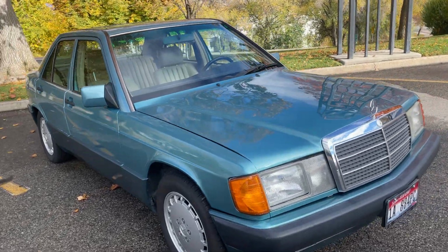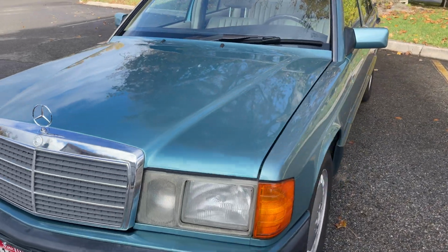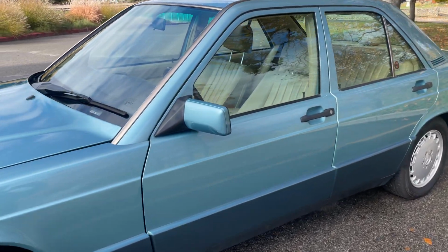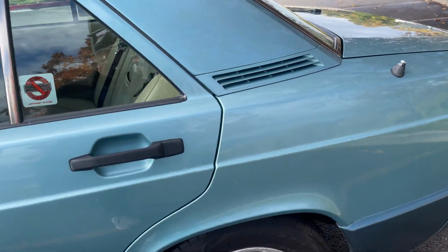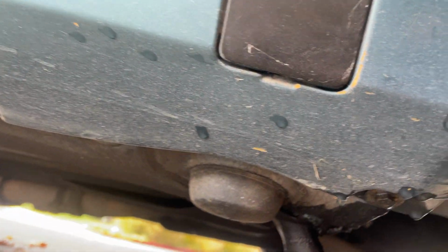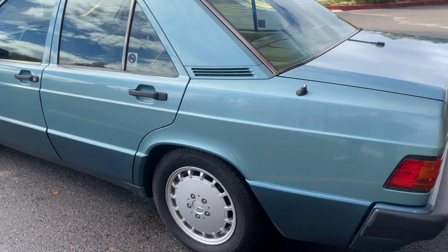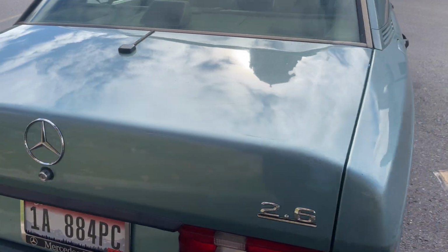Okay, it's a little video on a 190E Mercedes. This is probably one of the most beautiful Mercedes you're gonna find. I mean, this thing is just almost plush. Underneath, it's all solid, and this thing rides like a brand new car. When you're going down the highway, this thing compares to newer cars.